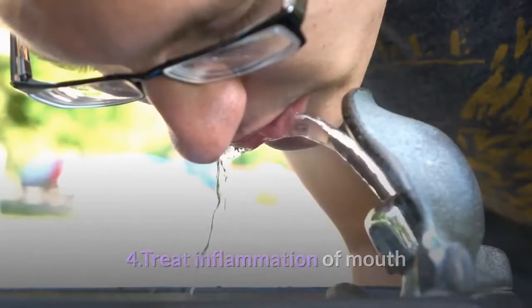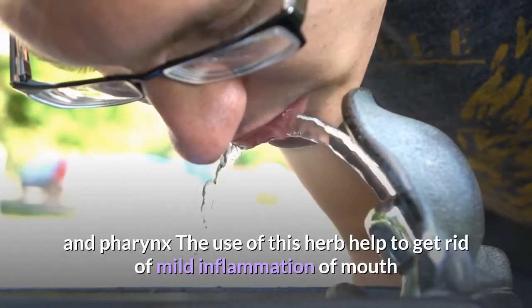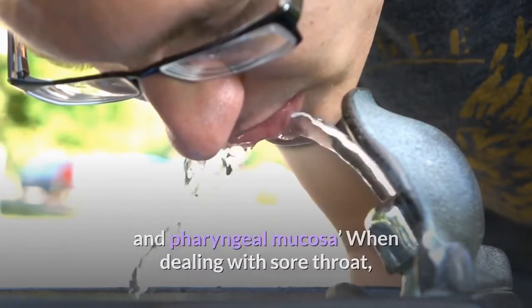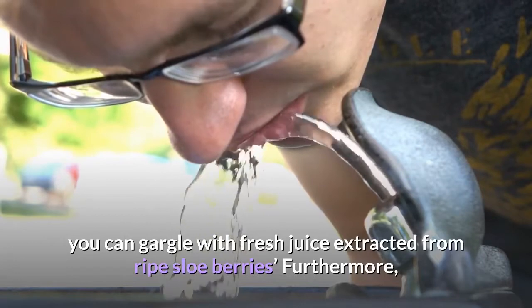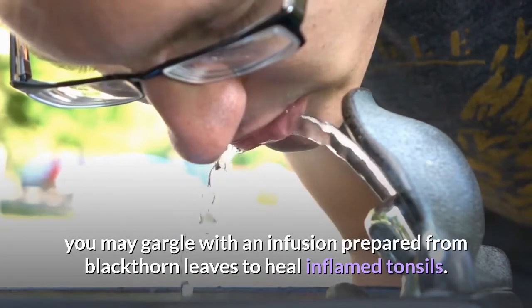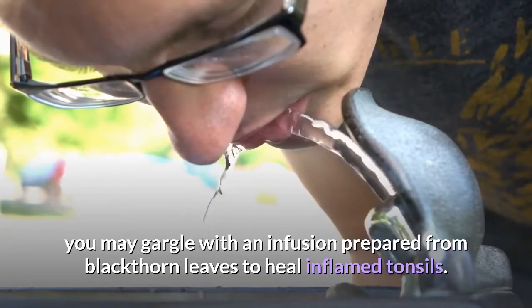4. Treats inflammation of the mouth and pharynx. The use of this herb helps to get rid of mild inflammation of the mouth and pharyngeal mucosa. When dealing with a sore throat, you can gargle with fresh juice extracted from ripe sloe berries. Furthermore, you may gargle with an infusion prepared from blackthorn leaves to heal inflamed tonsils.